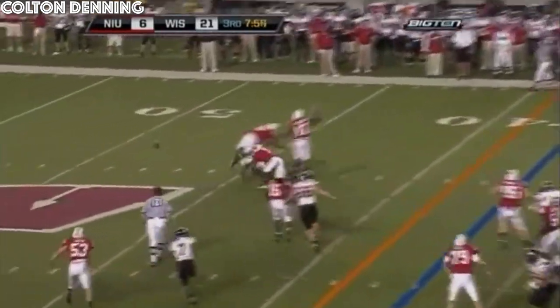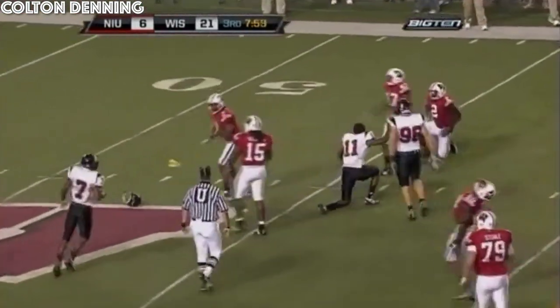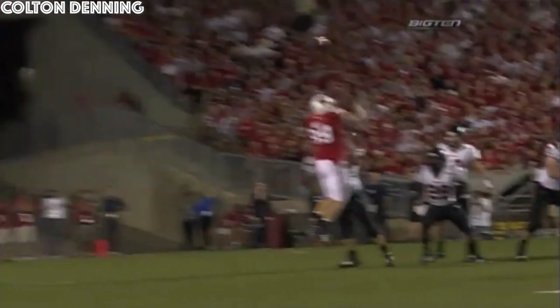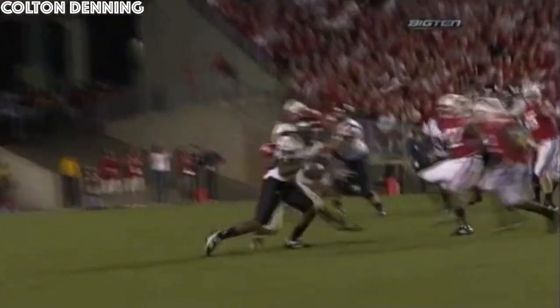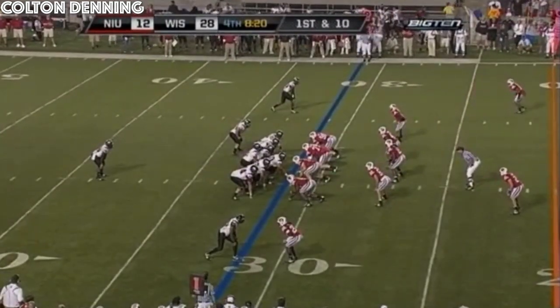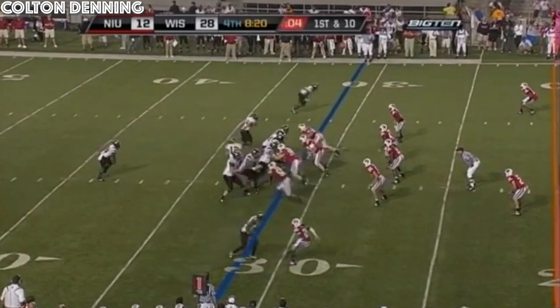Harnish to the air. Oh, that was a wobbly pass. Penalty marker down. There you go. Play is under review. Good call. Make sure you get it right. First down at the 31-yard line of Wisconsin.